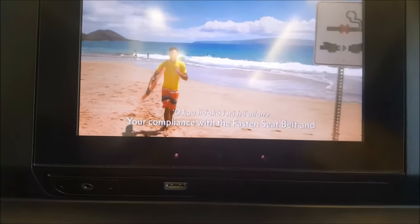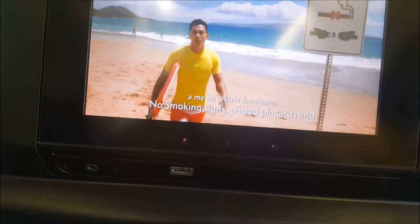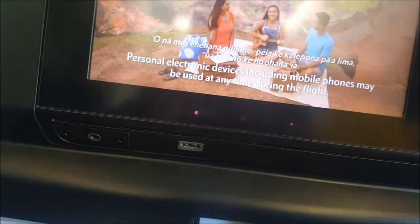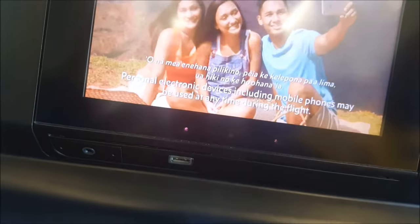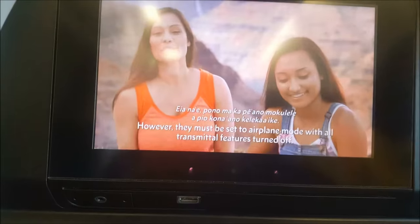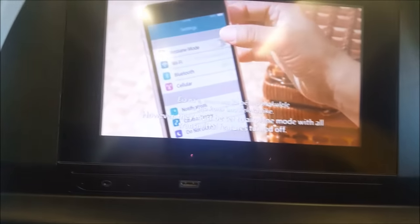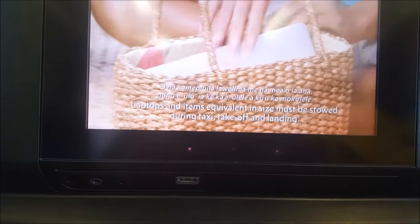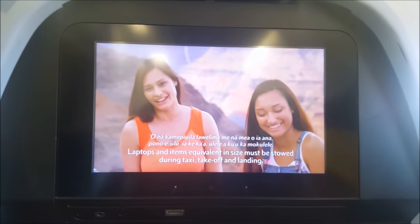Your compliance with the fastened seatbelt and no smoking signs, posted placards, and crew member instructions is required. Personal electronic devices, including mobile phones, may be used at any time during the flight. However, they must be set to airplane mode with all transmittal features turned off. Laptops and items equivalent in size must be stowed during taxi, takeoff, and landing.